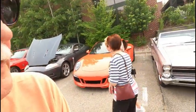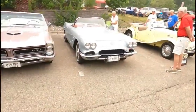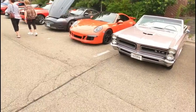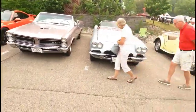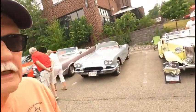This time we're in Victoria, Minnesota for a really classic Wednesday night car show here. A lot of really nice classic vehicles here. As we make our way around and check this place out, I'm inviting you to join me. Shall you?